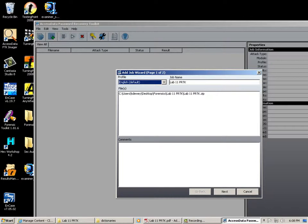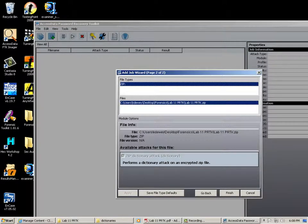Now, remember the profile. So I can go up here and select that German profile I made. I can give it a name if I want, and I can do next. Now, this is the part that's kind of important. With a zip file, I have no options. But with a Word file, I have a lot of options.